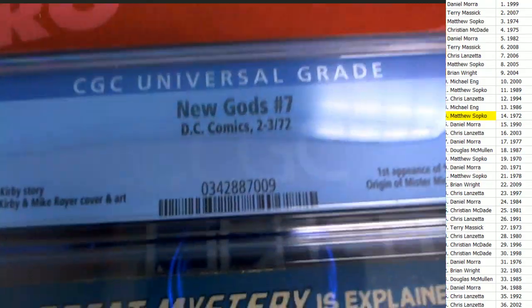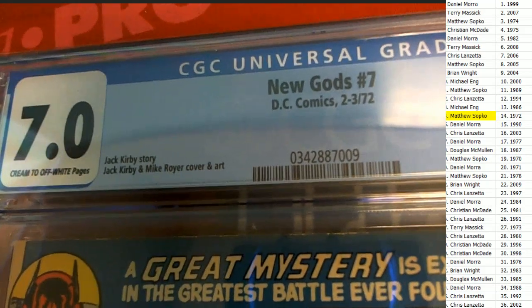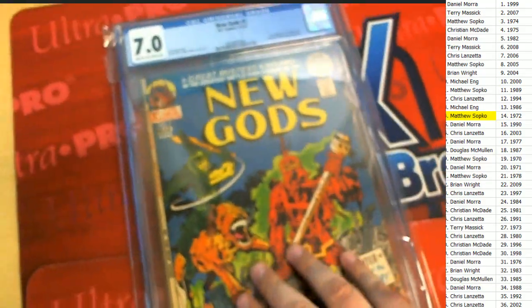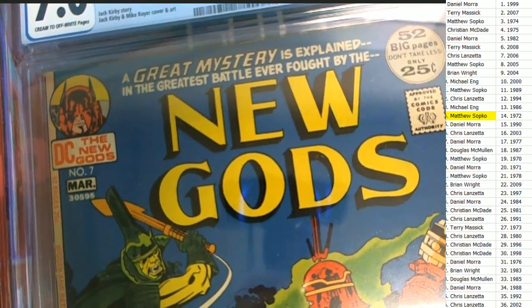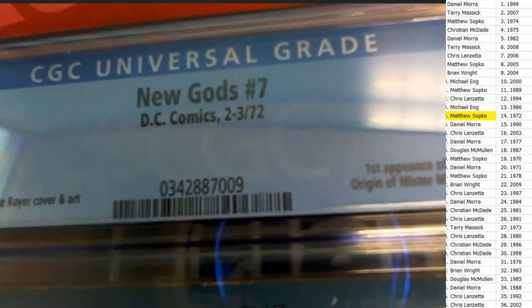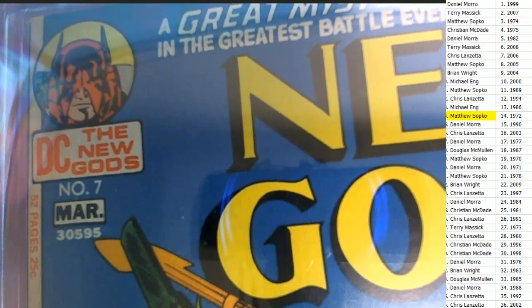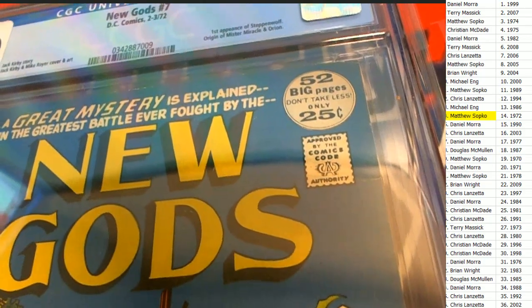We can have one more look here at some of the details. DC Comics 2-3. Usually never see one that says 2-3. Usually it's either 2 or 3, but not 2 through 3. Oh, I see, that's supposed to represent the month, but it looks like March. It's kind of interesting. It's definitely a different kind of comic book than we're used to seeing.